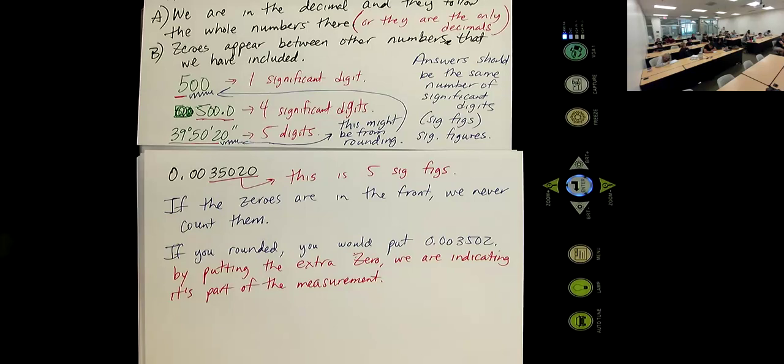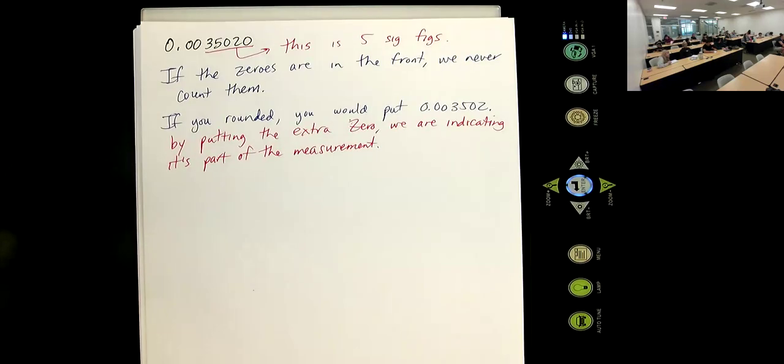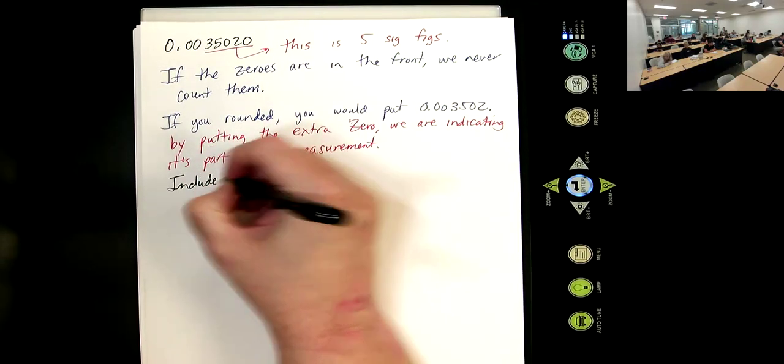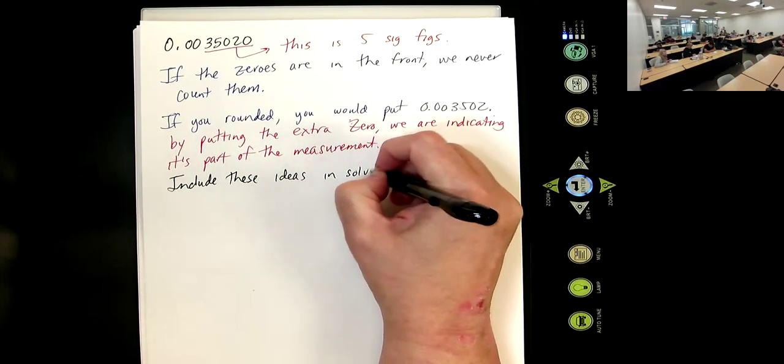Like if you're using a ruler, let's say a meter stick, so that it's easy to see, even if it goes down to millimeters, that's only 3 digits. Your answer should include only 3, because you didn't measure more than 3. How could our answer have more than that? So this is going to come up in triangle solving, so we want to include these ideas in solving triangles.